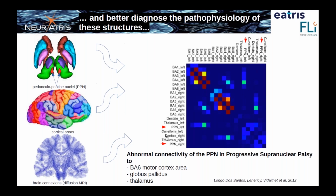And if you are doing that for two populations, the population of patients suffering from progressive supranuclear palsy, a kind of Parkinsonian syndrome, and you compare that to a population of control subjects, which are all healthy, then you will observe that there is an abnormal connectivity of the pedunculopontine nuclei to the motor cortex area BA6, which is related to the gait disorders they are actually facing, but you can also see some abnormal connectivity to the globus pallidus and to the thalamus. So because you are using those novel contrasts, you are now able to answer some questions of interest to study the Parkinsonian syndromes.